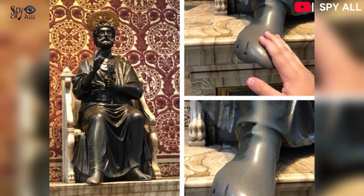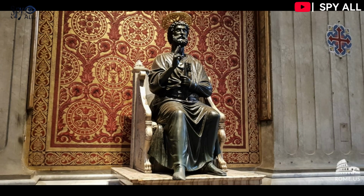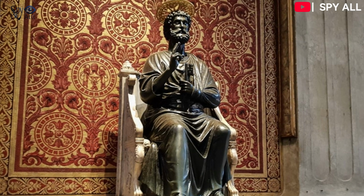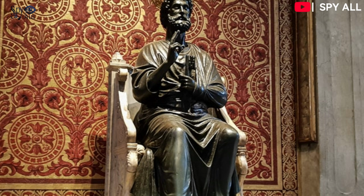6. The worn feet of St. Peter's statue. Inside St. Peter's Basilica stands a bronze statue of St. Peter, seated on a throne, offering a blessing with one hand and holding the keys to heaven. Pilgrims from around the world have touched and kissed the statue's feet for centuries as a sign of devotion. Over time, this act of veneration has worn the right foot smooth, so much so that its toes are nearly indistinguishable.